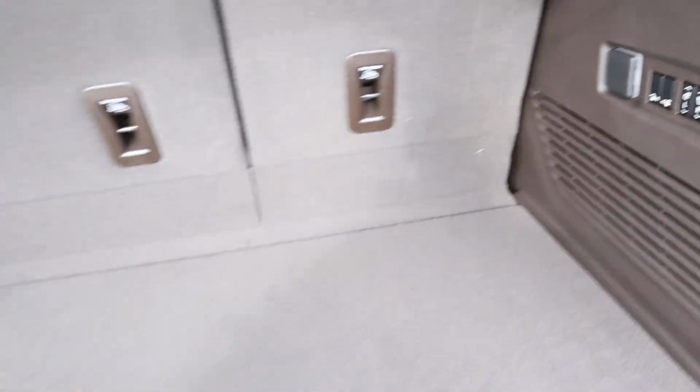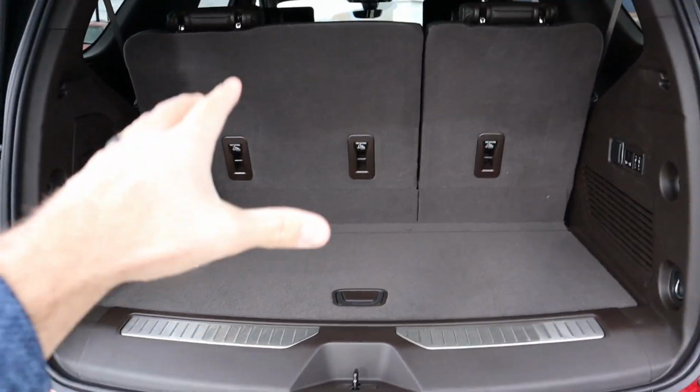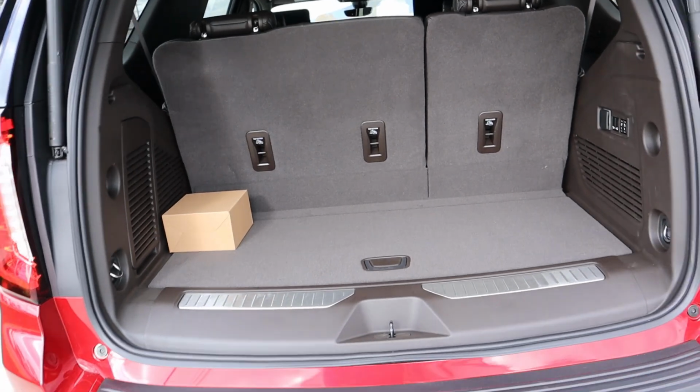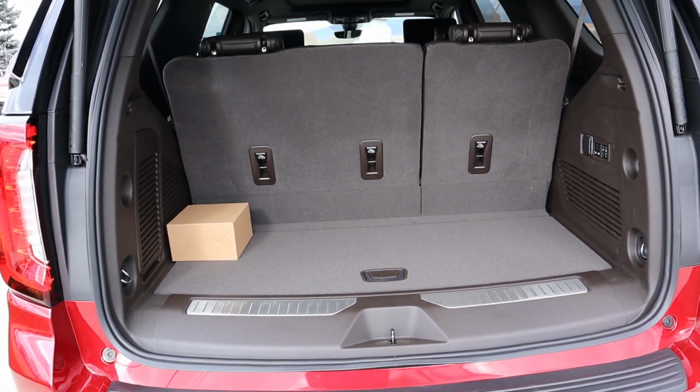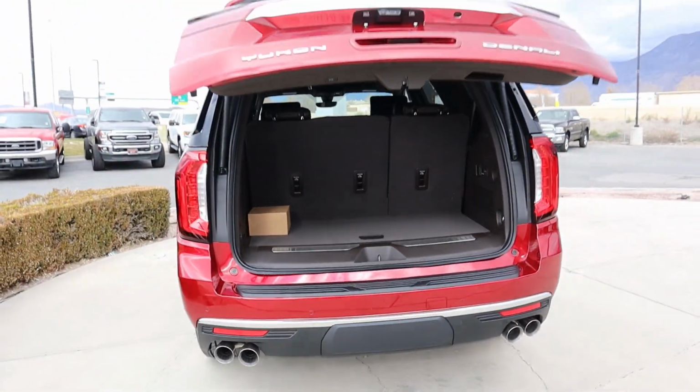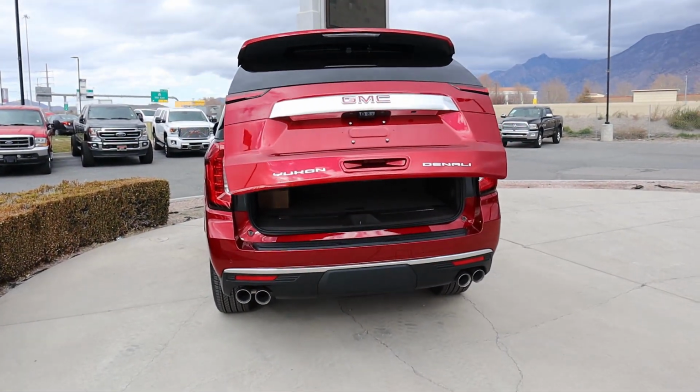So really practical. Now this is the shorter version. It's not the XL, so you don't have as much storage space here in the back. But I feel like this looks a little bit nicer on the exterior from a proportion standpoint. Anyways, press that and then she'll pop right back down.